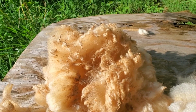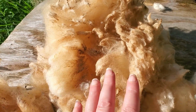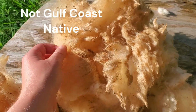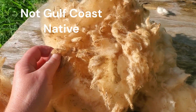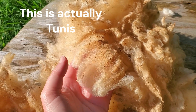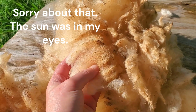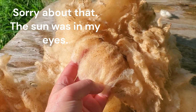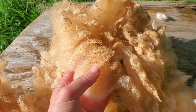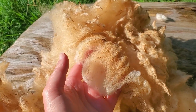All raw wool, and this is the first one right here. This is from one of my Gulf Coast native sheep, a sheep named Anya, and it's got a pretty decent staple length for a Gulf Coast. Gulf Coast don't tend to have those 4 to 6 inch long staple lengths, but that's about 3 to 3.5, so that's not bad.